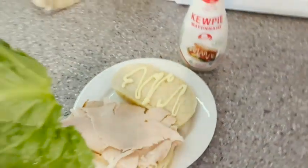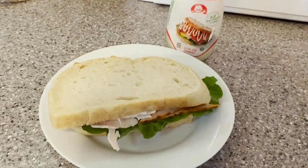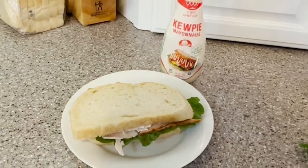So I love to use this, of course, on things like a sandwich. You can also use this if you're making homemade sushi and you want to make a spicy mayo or something to go with it. This is an awesome option.